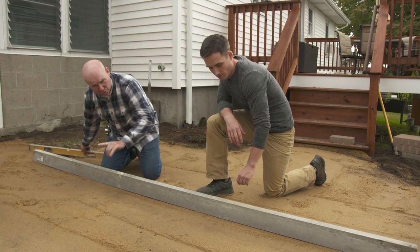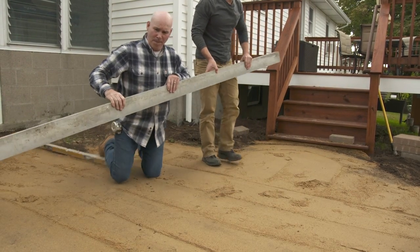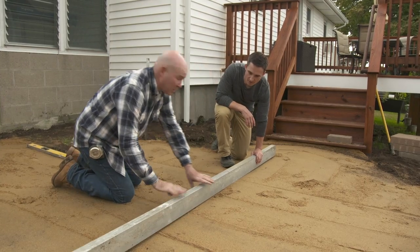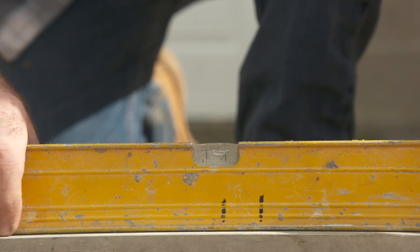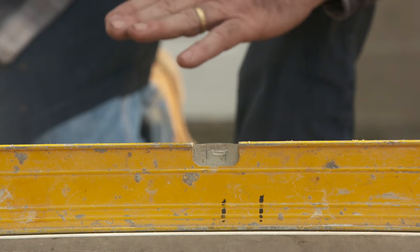Now let's switch the screed the long way. Okay. Which way is the bubble going to go? This way? Still that direction? It's either going to be level or going that way a little bit. So this is great. We got the pitch coming this way, which will mean it'll go that way as well.